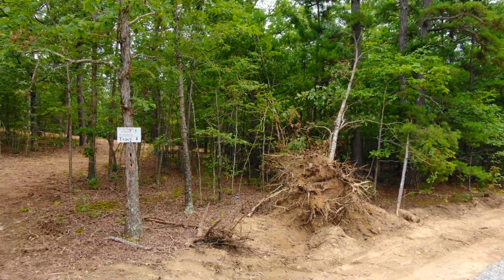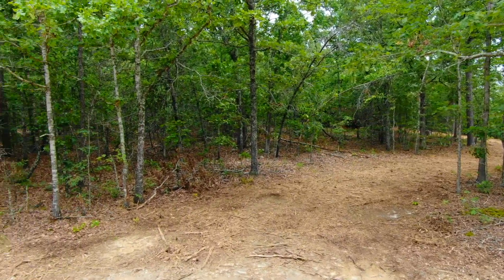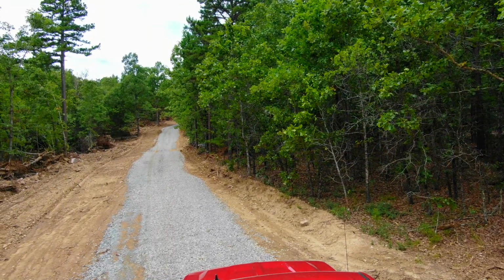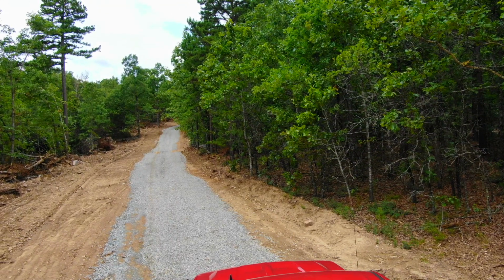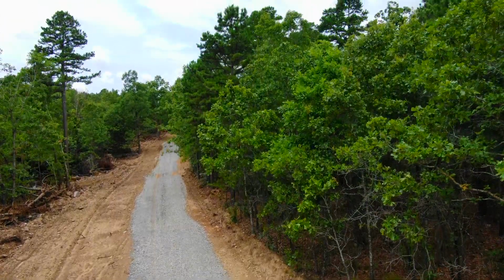You can see a couple root wads. That's from when the easement road was improved, and they had to take out a few trees. This property does have a private driveway and a little cleared site, so you can get right off the easement road. That's the easement road. We're looking west, so the property's on the right.